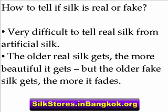I also did a bit of research later on and found other methods of testing the authenticity of silk, and I want to share those with you here. But before I talk about the test, let's be clear about why it matters.